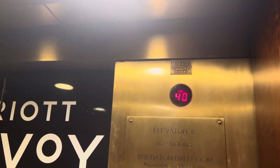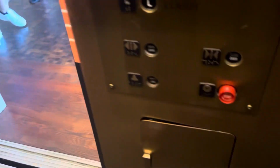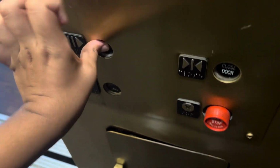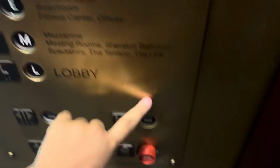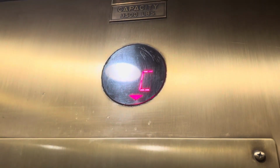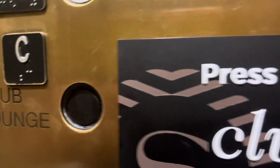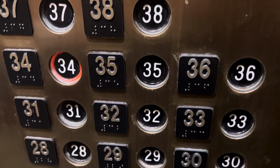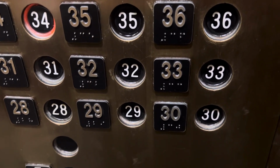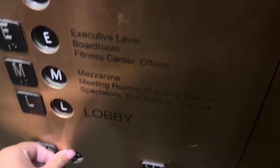And this one has a working puff indicator. And here we got the club lounge. Go down. Yes, sir. To which one? Oh, 34. 34, there it is. I was not expecting that was gonna work. Man, these are the fastest ones in Kansas.